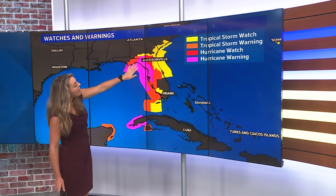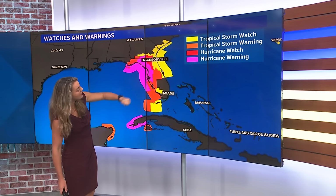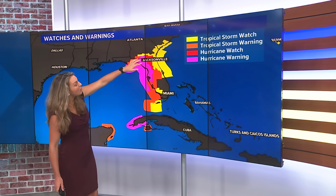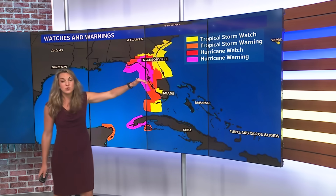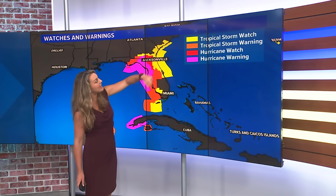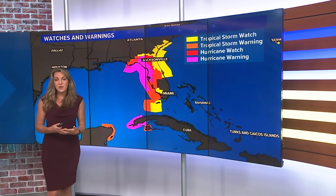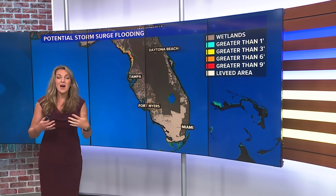So what we have here, we have a hurricane warning issued for the Big Bend area of Florida, and those warnings are going to extend just a little south of the Tampa Bay region. Behind those hurricane warnings, we do have a tropical storm warning issued for Central Florida, and behind that, a tropical storm watch pretty much encompassing the northeastern coast of Florida, and that's going to extend up into South Carolina. So this system, although right now it is a tropical storm, is pretty expansive and will cover a lot of ground.